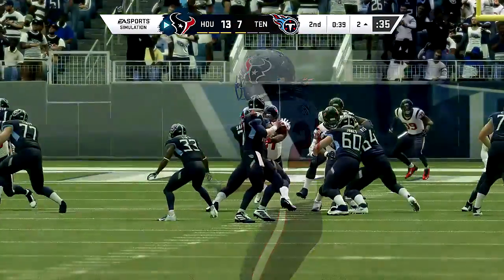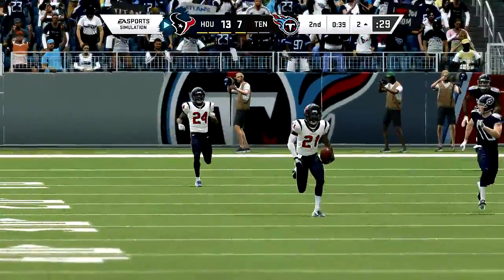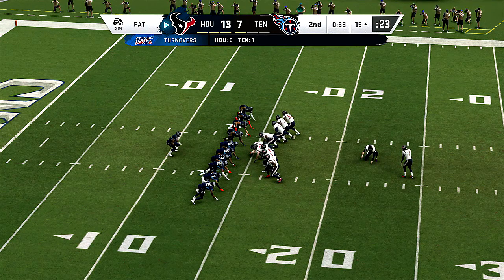Now that was a beautiful play. A pick six. How would you punctuate something like that, partner? Oh, you mean with an exclamation mark? Exclamation mark, a big word. What would you do with that? Ampersand? I like it. On for the PAT, Kaimi Fairbairn.